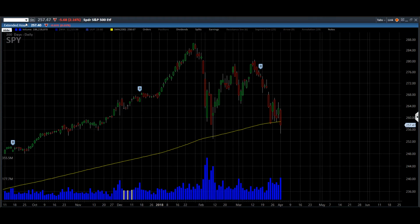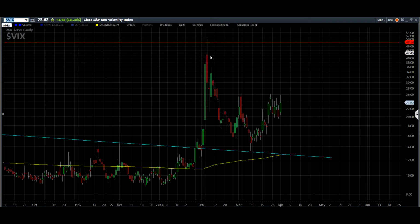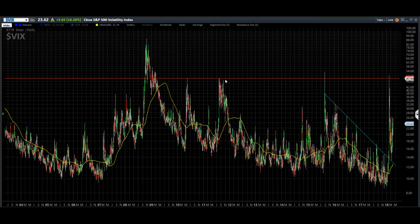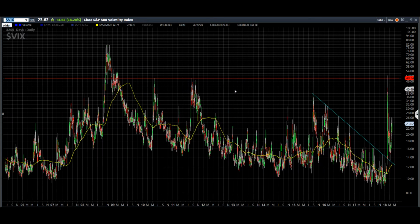Next we have VIX, which is the volatility, or the fear index. VIX had spiked about 2 months ago here, which is about as high as it ever really goes. Just scrolling back here, you can see it never really goes any higher than that during panics. We did have this, which was the mortgage crisis. So it was definitely a recession, so that was understandable.